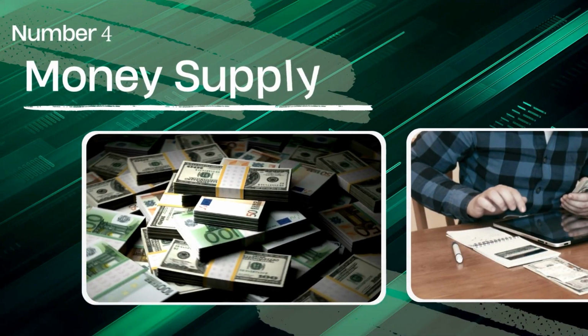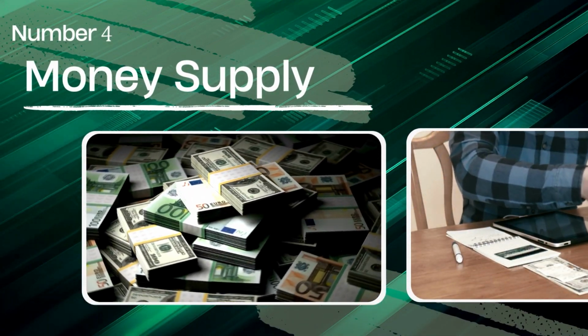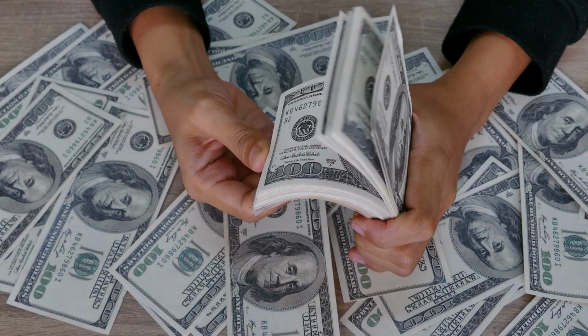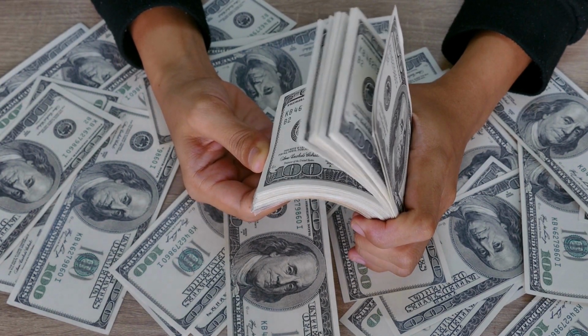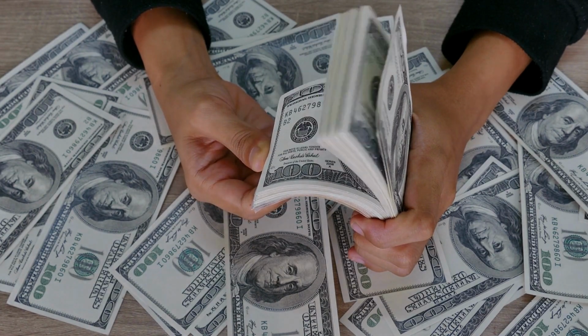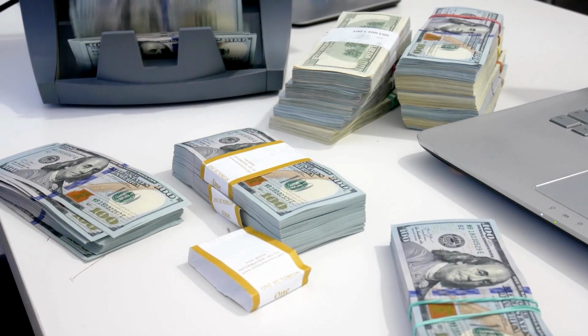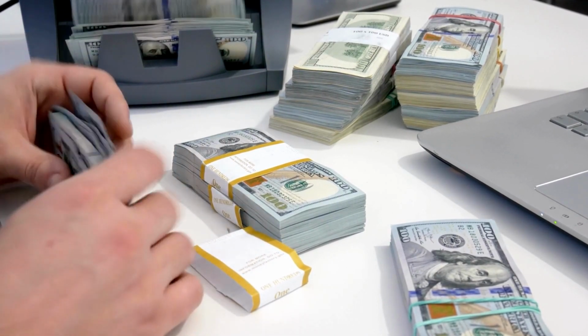Number 4. Money supply. The money supply measures how much money is available for people to spend within an economy at any given time and is often used by central banks to control inflation levels within an economy by increasing or decreasing the money supply accordingly through various monetary policies such as quantitative easing, QE.